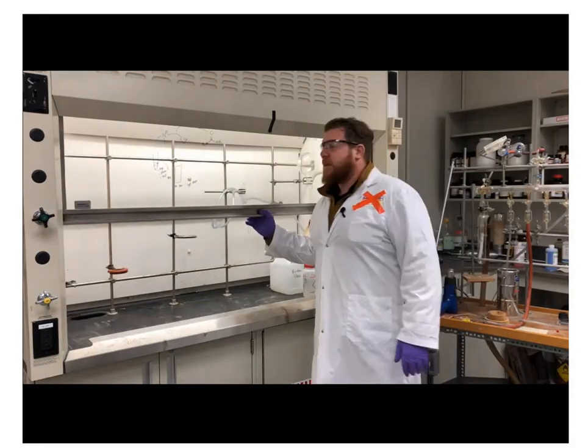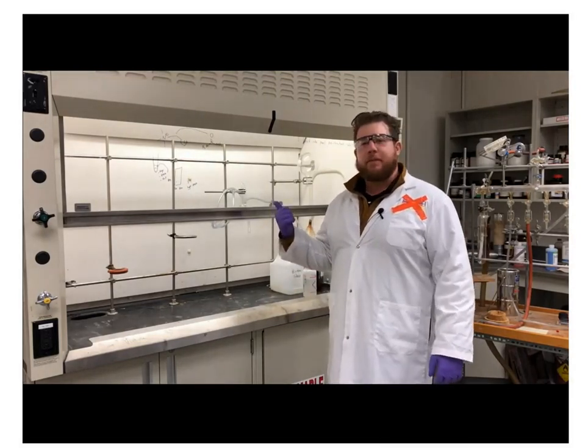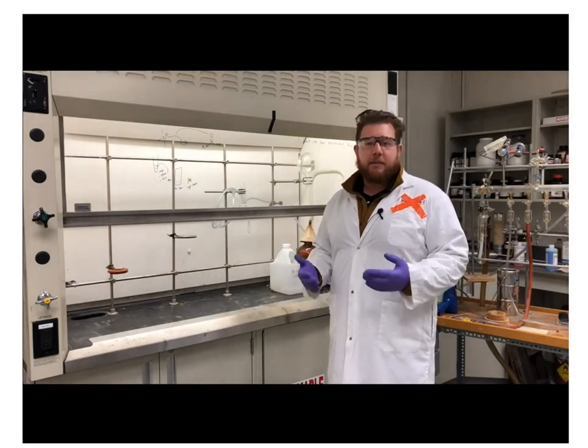And a final note, even if you aren't working with volatile organic compounds or anything like that, a fume hood is a great place to work with any sort of experiment that can be quite messy.